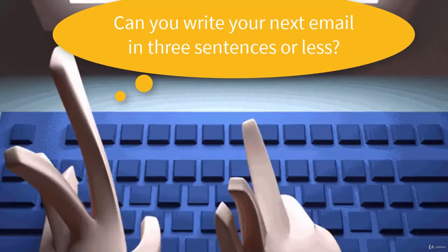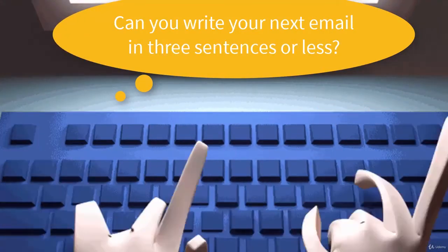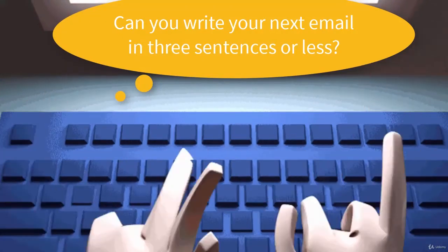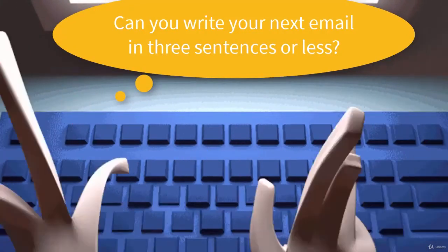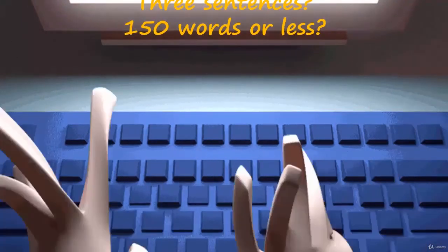Here's a good exercise for you. In your next email, can you say what you need to say in 3 sentences, or 150 words, or even less? It's not always going to be possible, but it's an exercise that will help you, it'll teach you to get to the point quicker and avoid waffling. And as you practice, you will get better, I promise you.